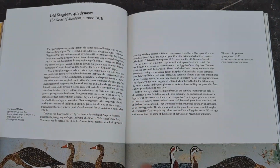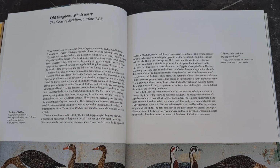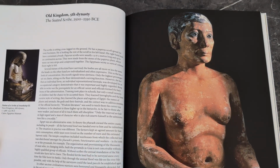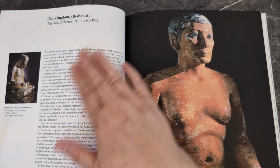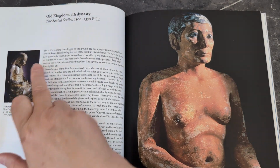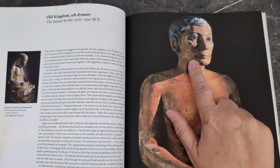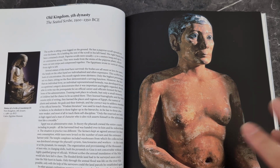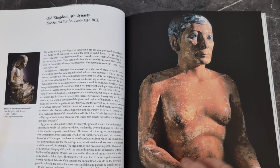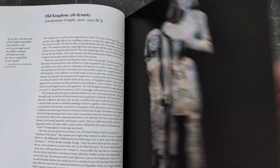Here the image is along the bottom because it's like a relief that was on a tomb wall. But here we have a statue, the seated scribe. And sometimes other relevant smaller images, but this is really good because you can see it's a good, clear, detailed photo. So if you are interested in particular aspects, you can see all that detail. And I like this a lot about this book. This is one of the things I really like.